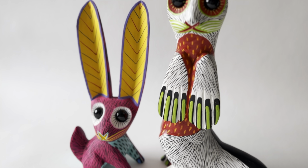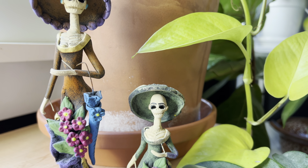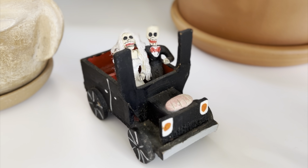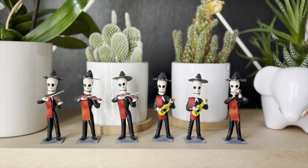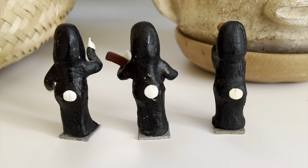The last category on my list is folk art. Now there's a ton of different types of Mexican folk art, but some of my favorites include the alebrijes, which are fanciful carved wooden animals painted in bright colors, as well as Day of the Dead figurines. If you're not familiar with the culture, these skull figures may seem a little creepy, but I think they have a charm and a sense of humor about them. I love my little mariachis, but my favorite ones are probably the nuns with buns. Why are they called that, you ask? Well, take a look. Pretty great, right?